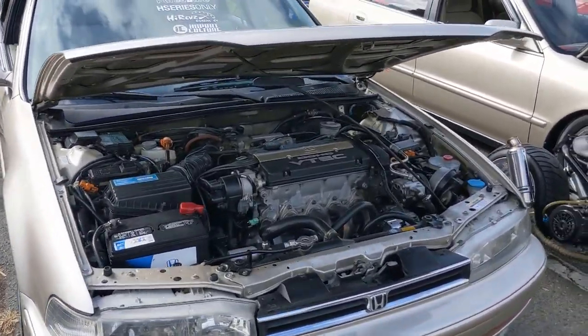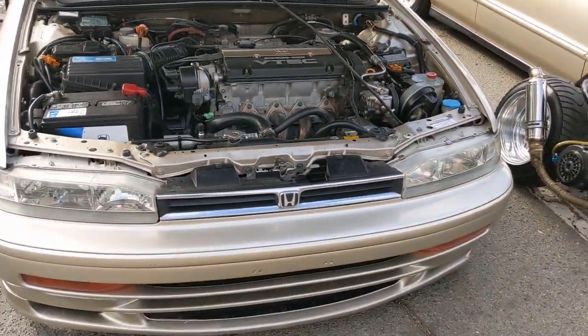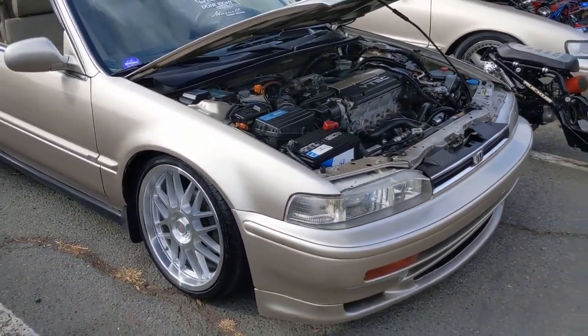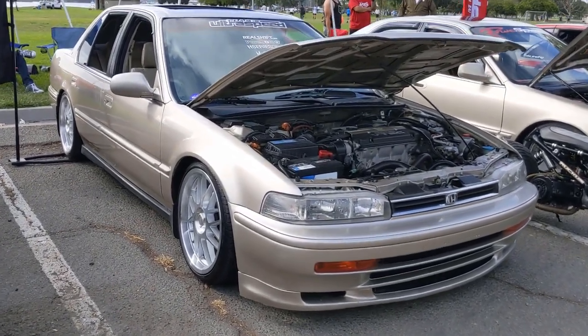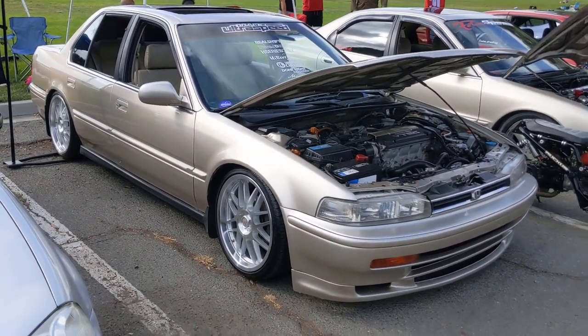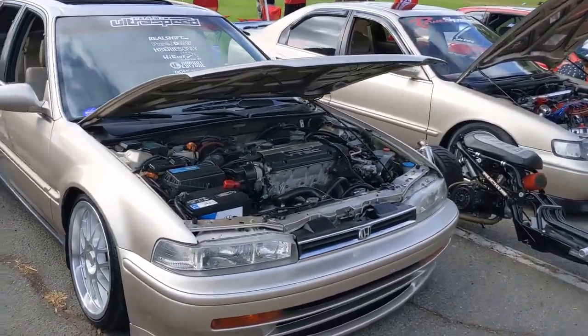That's something you don't see every day. Especially at meets, you don't ever see. Super clean. I mean, Moy's is the exception though. Moy's Accord is super clean. He's the only other, I don't know what chassis code this is, but he's the only other Accord in this generation that I know of that's this clean.